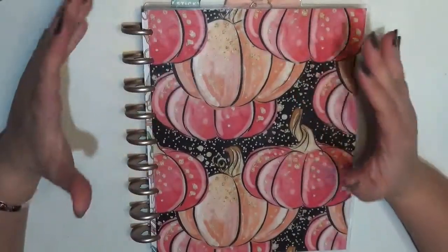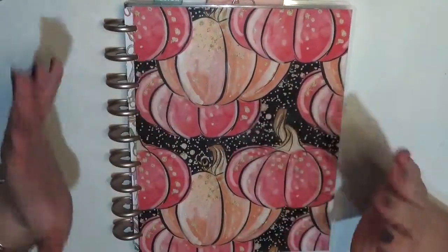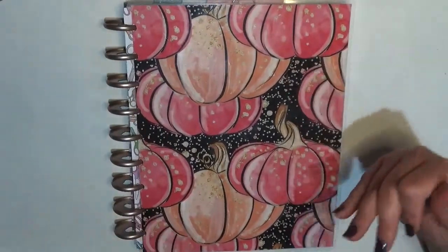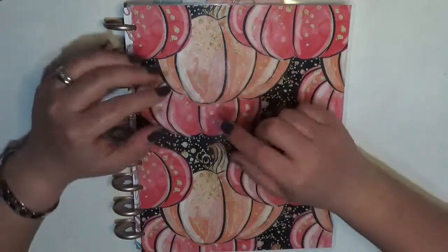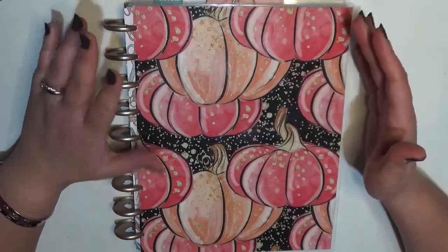And then we have the catch-all planner. So for this, it is a Happy Planner sized planner. So we've got a cover, we've got Happy Planner discs, but I've actually gotten inserts from Lights Planner Action. Same insert shop that I had the social media planner from.